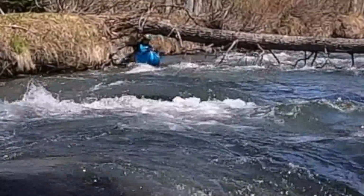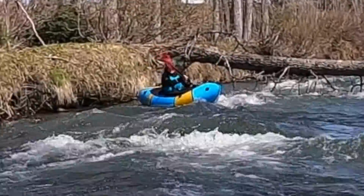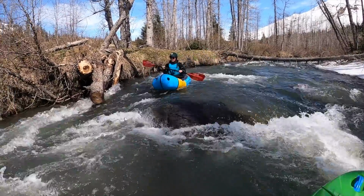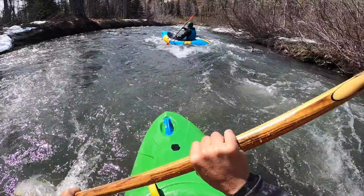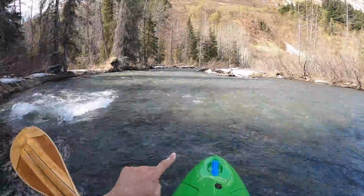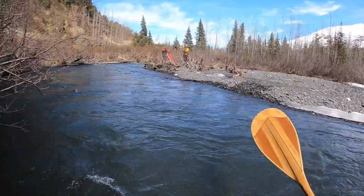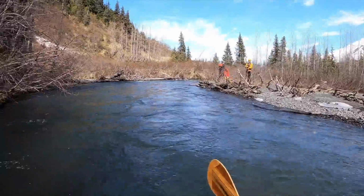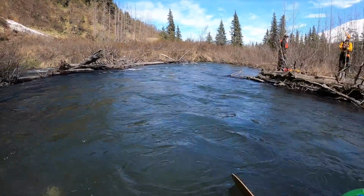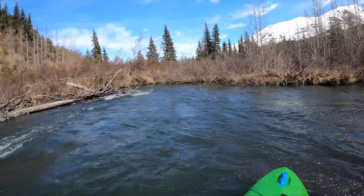Little duck. Oh, whoa! Danger. Yeah, traditionally, this bend right here is the one that usually has a river-wide log jam. Let's see. What's going on? Guess the log jam's gone this year. Nice. Yeah, it's usually there every year.